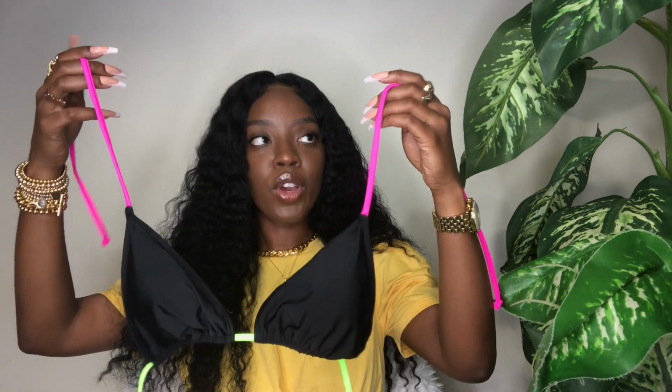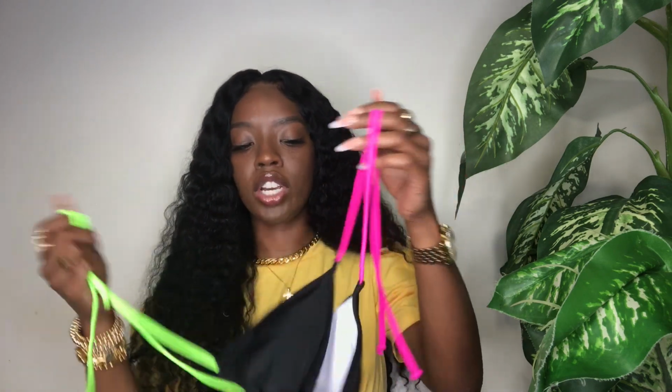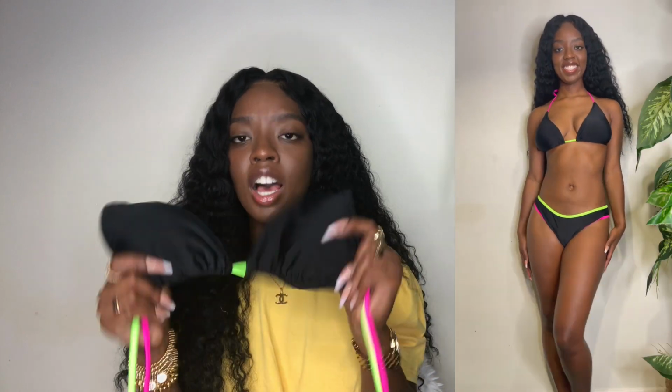The part where you tie around your neck is pink, and then the part where you tie around your body is the green. If you're a girl who really likes black and you still want to spice things up just a bit, I would recommend getting this bikini. It's pretty standard. The cup size is really good.